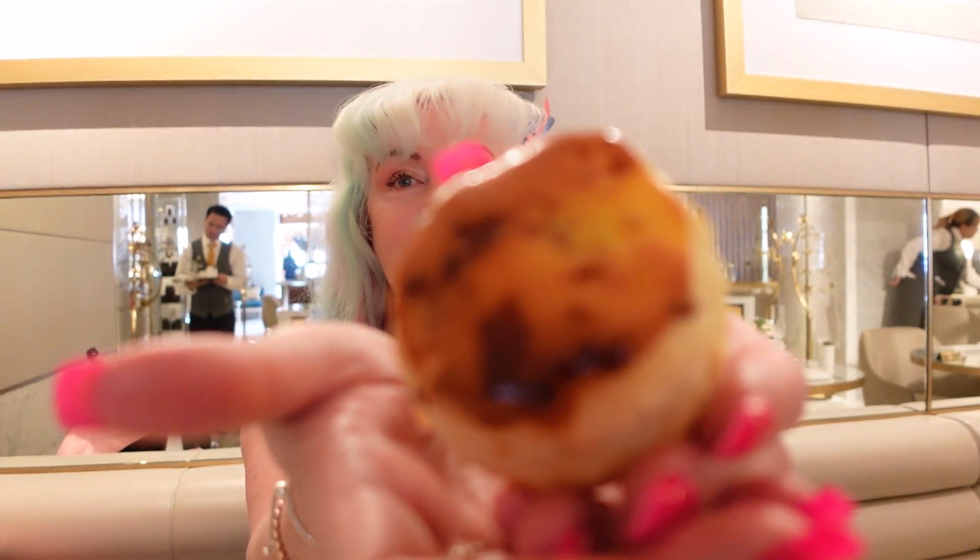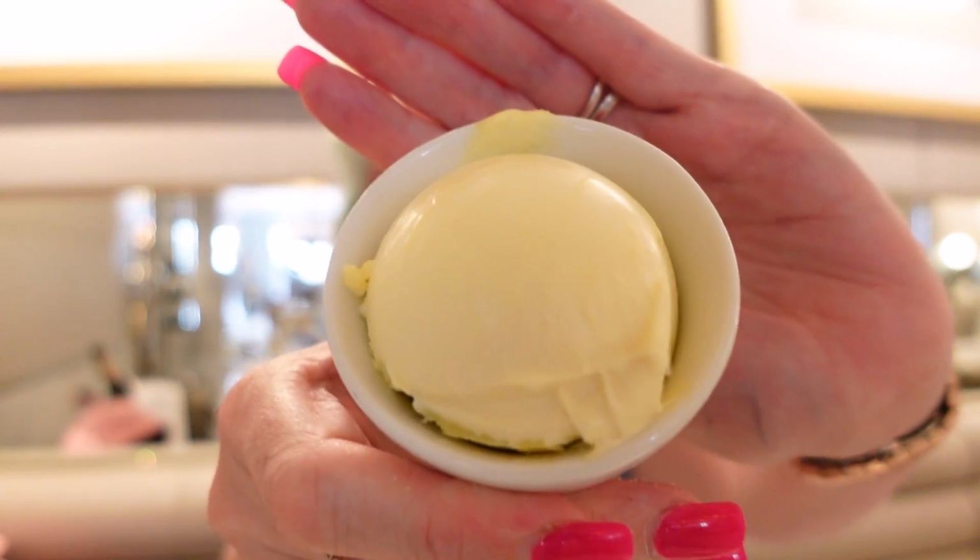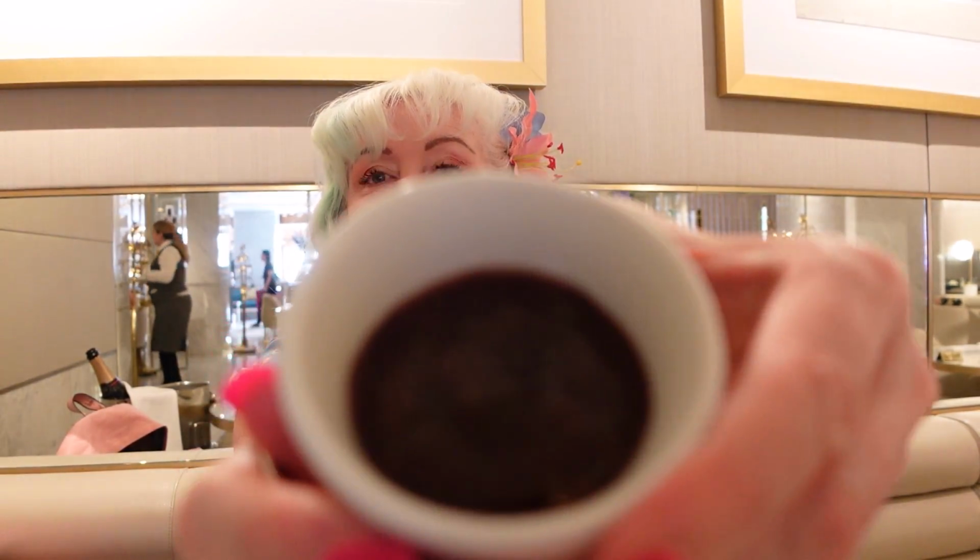So it's now time for scone and clotted cream and preserves. I've got a beautiful scone right here. It is glistening, and I'm going to open it with my hands. Perfect. Now I do have a beautiful scoop of clotted cream, and I will be taking a scoop and putting it on my side plate. We must make sure that we do the proper presentation. And today we have strawberry preserves, and it is made here at the hotel. Here's my strawberry preserves, and I will take my separate spoon and put it on my plate.